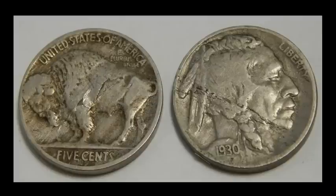So we have, this is actually a lot of two. This is not an obverse reverse of the same coin, but we have two Buffalo nickels. Again, these are things that you could cherry pick on the cheap out at the local coin shop. They have just regular common date, rather worn Buffalo nickels for under $1 a piece. So these minor type of errors could be sitting in there. So we have a pair here.